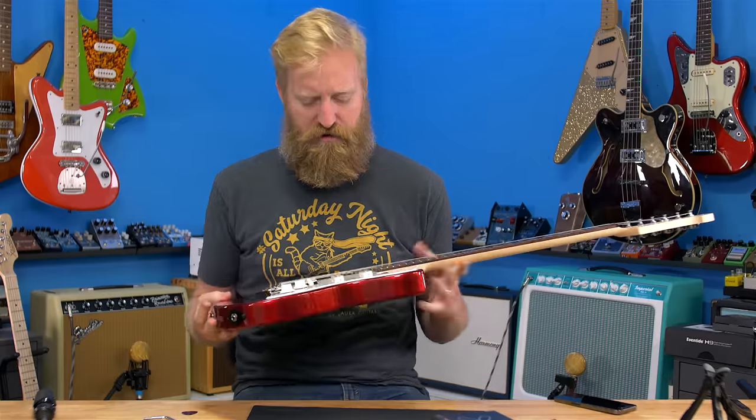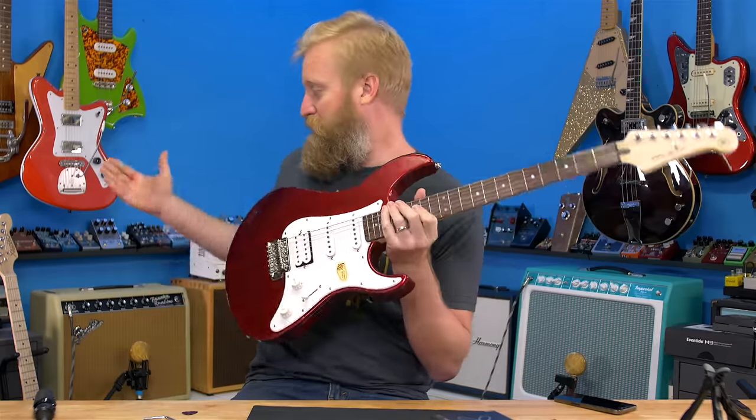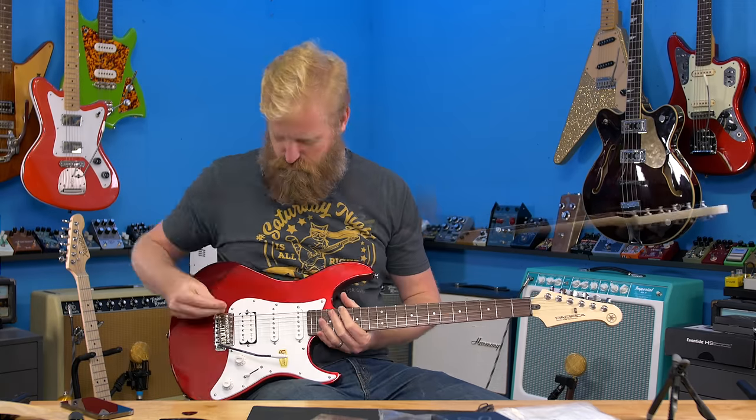All right, now I'm gonna tune it up. I'm gonna spend probably about a day playing this, comparing it myself to the Xavier, and then I'll come back for my final thoughts and judgments between these two guitars.